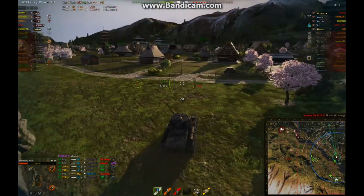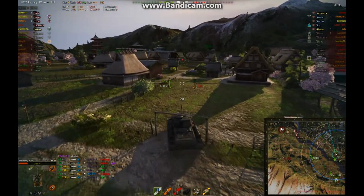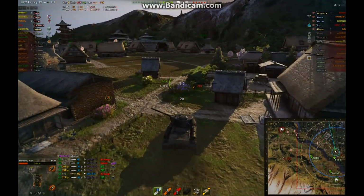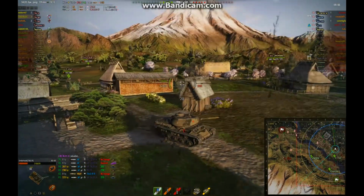I'm heading back through the valley because I figure all our tanks got wiped out in the valley, so they might still have a couple of people in the valley that need to be taken care of. They don't have any heavy tanks left. They only have 2 mediums and 3 TDs.